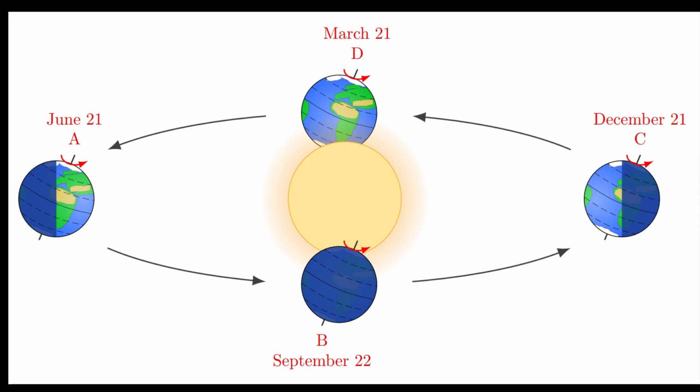Let's start with the solstices. Those happen when the Earth's axis is tilted the absolute most towards or away from the sun. That's when we get our longest and shortest days of the year. Right, the summer solstice is the longest day, and the winter solstice is the shortest. Exactly. The summer solstice, usually around June 21st, is when the northern hemisphere is tilted most towards the sun. And the winter solstice, around December 21st, is when it's tilted farthest away.